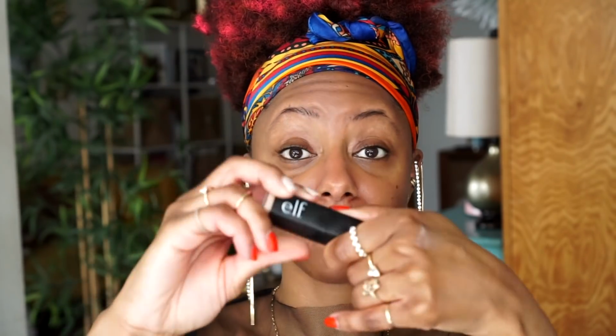moisturizer. So my lips are super dry right now and cracked, like crusty to the max. I'm going to go in with this e.l.f. Lip Elixir. At first I honestly thought it was a lipstick until I tried to put it on and it was a scrub and I was like, oh, okay. I do love the fact that it looks like a lipstick, so it makes it so easy.